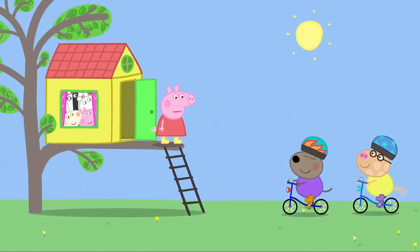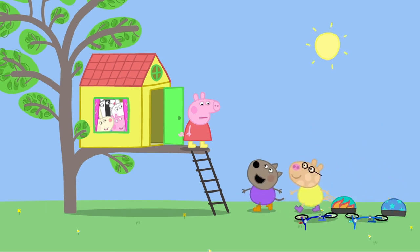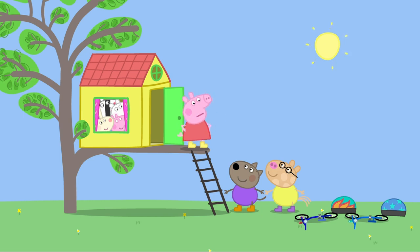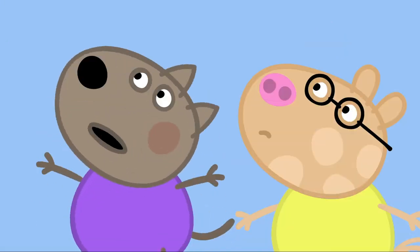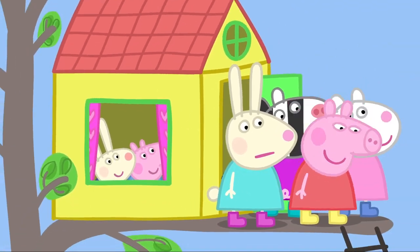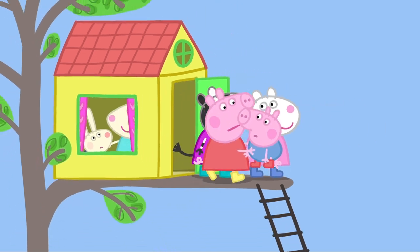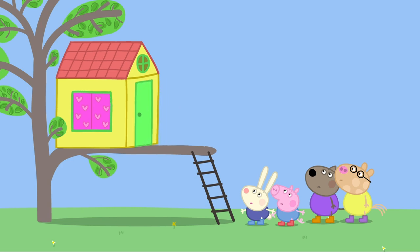Here are Pedro and Danny. Hello, Peppa. Can we come in? Sorry, Danny. Only girls can come into the treehouse. Boys are a bit noisy. They always spoil the tea parties. But George and Richard are boys. Oh, yes. Sorry, George. This treehouse is for girls only.